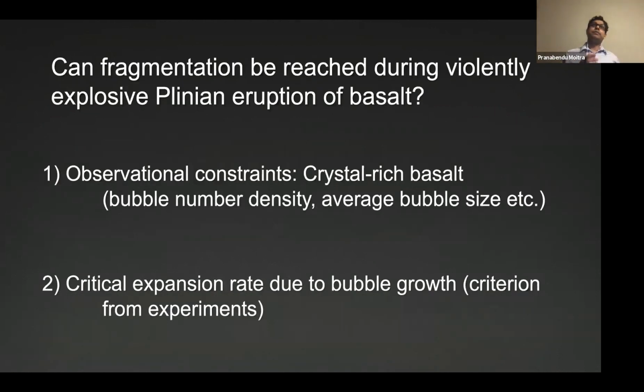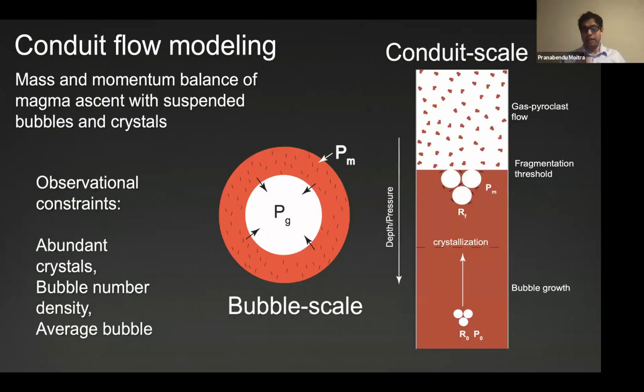But the question really is, can this be achieved in a natural setting? I do have all these measurements from the experiments, but really whether it is achievable in a natural setting. Also, the other observational constraints, such as the bubble number density and the average bubble size, along with these crystal-rich basalts. So using this empirical output, I used a conduit flow model to figure out whether it is possible to achieve this kind of strain rate in a natural setting during these basaltic plinian eruptions. So here I am modeling the flow of magma in a volcanic conduit, solving mass and momentum balance equations for bubble growth and magma flowing in a conduit.